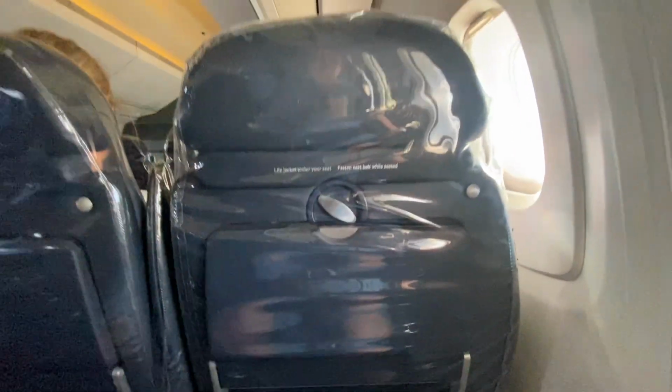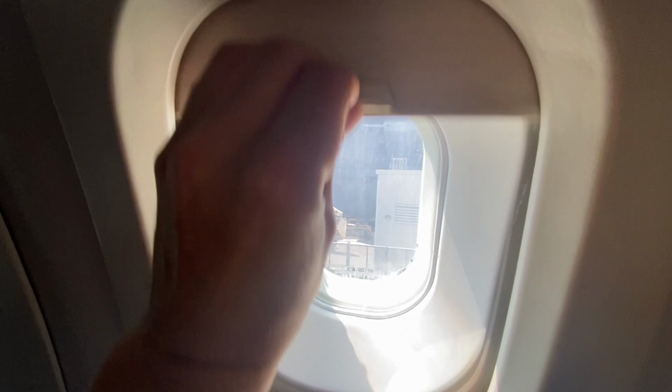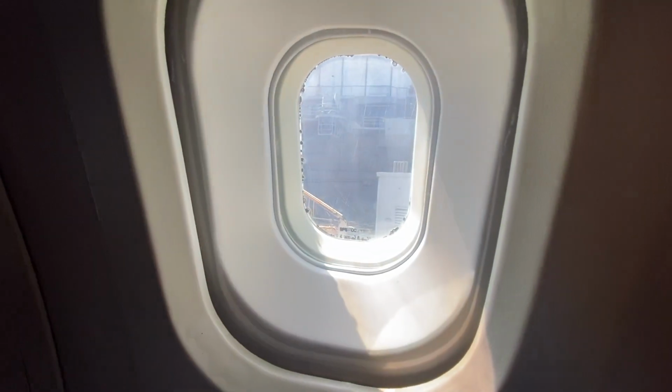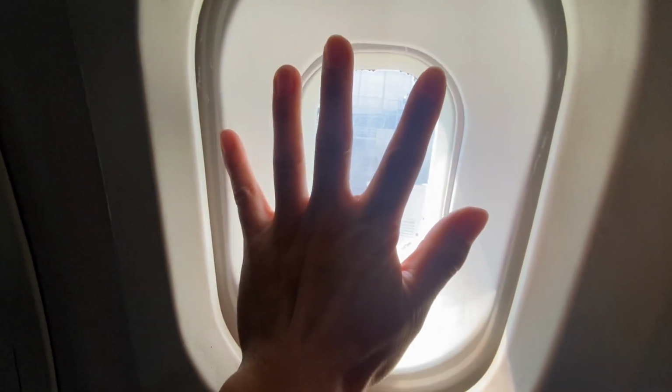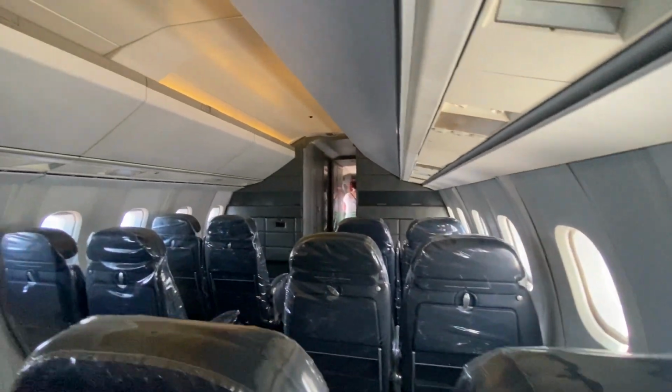The seats for all of the Concorde were always first class. Here you can see in the window the comparison. Old slides, pretty flimsy. The windows are actually pretty small in here. You can see the size comparison with my hand. I was told that you wouldn't want to touch the windows while you're flying because they get very hot.